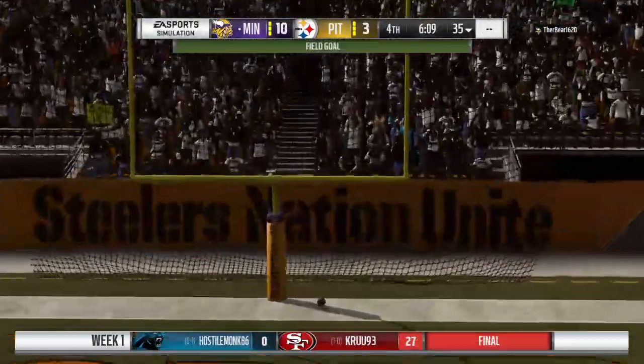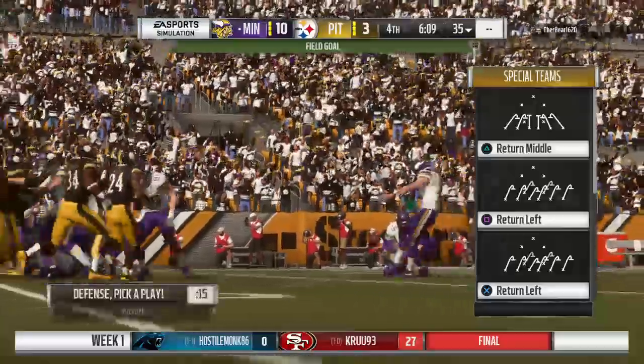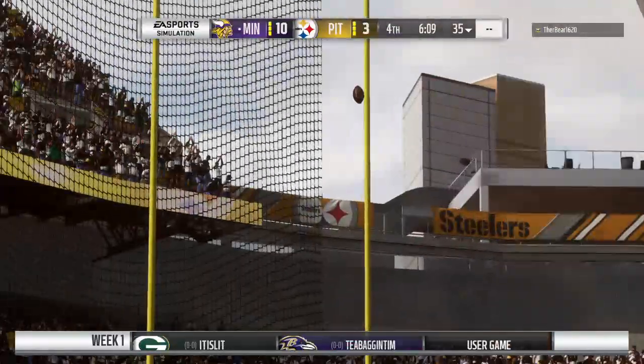Carlson able to put this one through. And they push the lead up to a touchdown now at 10-3.